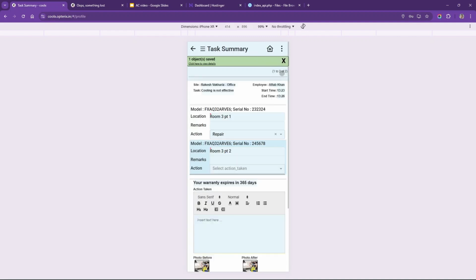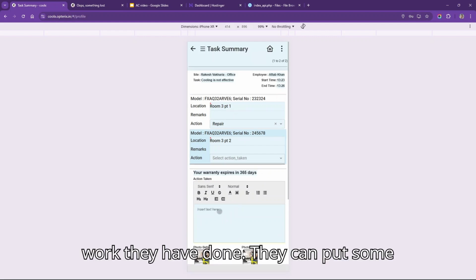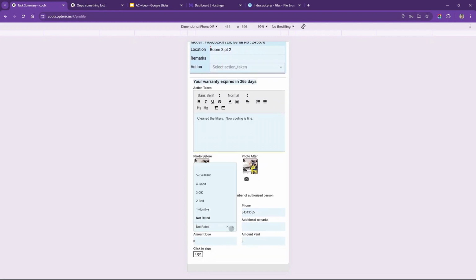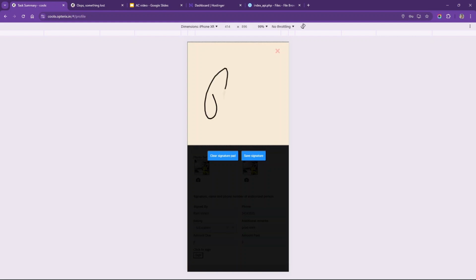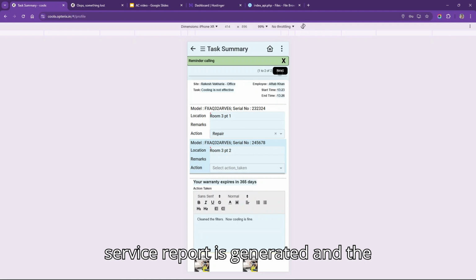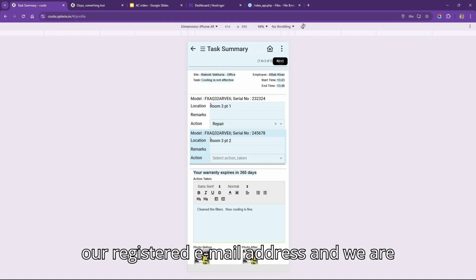And in the next, they will present this screen to the customer. The customer will be shown what work they have done. They can put some additional remarks if required. Like this, I have entered some remarks, and we can take the customer's rating for the work done. There is no amount due because it is a warranty service, but we will get the customer to sign like that and save. When we save it, a service report is generated and the report will be emailed to the customer on our registered email address, and we are done with this work.